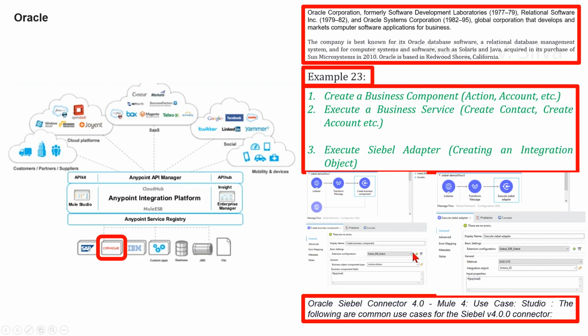Here you can see a use case in Studio. Example use cases in Studio in Oracle Siebel Connector 4.0 Mule 4. The following are common use cases for the Siebel version 4.0.0 connector. Create a business component, action, account, etc.